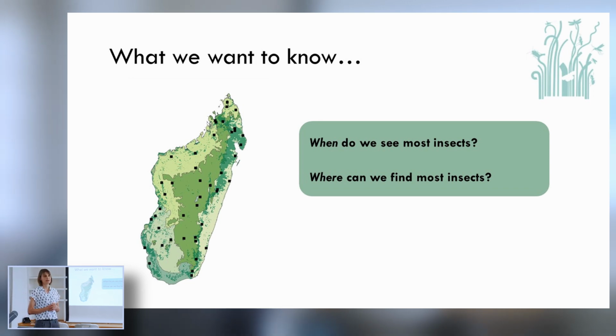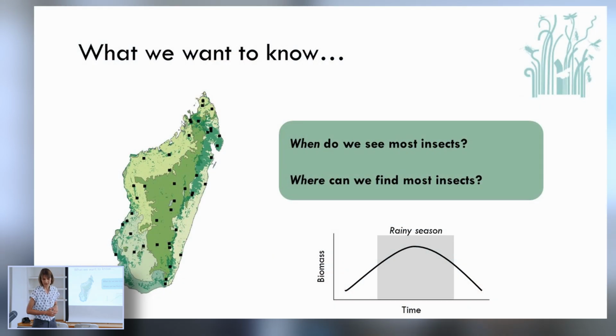And in my project, we wanted to answer these two questions. When do we see most insects? Because you can imagine that the biomass of insects is not continuously distributed throughout the year, but rather it fluctuates. So the hypothesis, which has also been shown in some previous studies on smaller scales, is that insects are most active during the rainy season and less so during the dry season. So this was also our expectation for this project, but nobody has ever really looked at insect biomass distribution on such a large scale, and especially not for the full insect faunas.